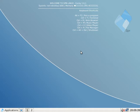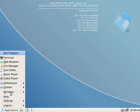Offshoot of Jaunty Jackalope from Ubuntu, but really stripped back, only around 350 megs, so it's half the size. But now you're going to see why. We have web browser, file manager, music player, video, preferences and system, etc. It's all the usual you'd expect really.